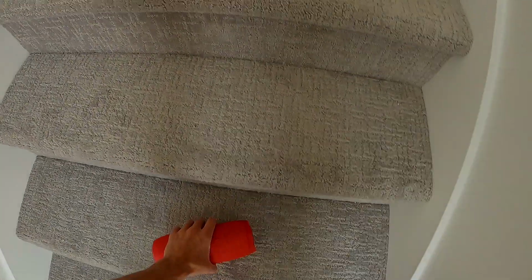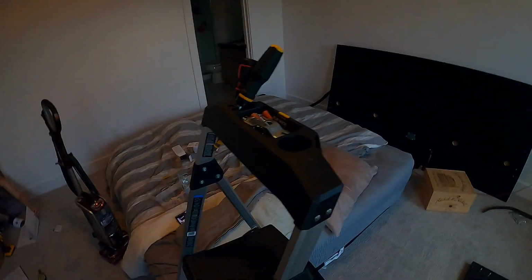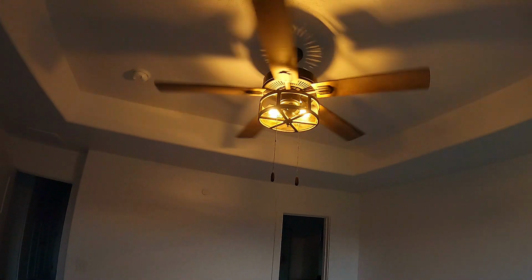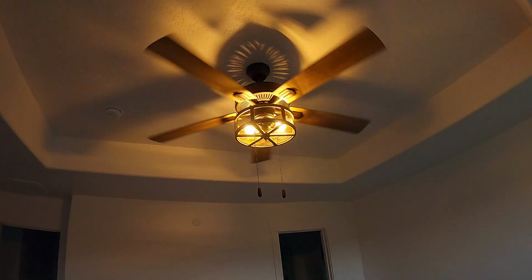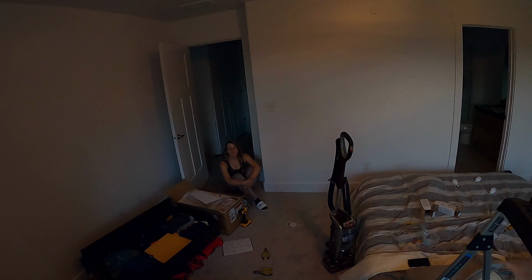But I'm going up here to install the ceiling fan. I can check my phone. 7:30. So it's 7:30. Got the other fan up. It took 2 hours. Again, 2 hours. At least I'm consistent.